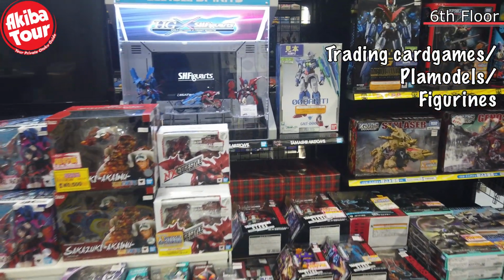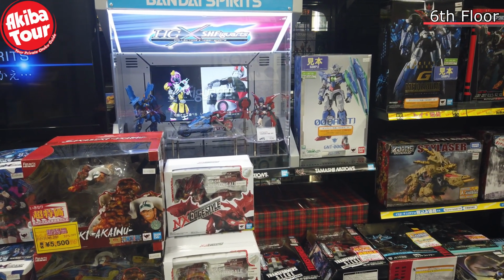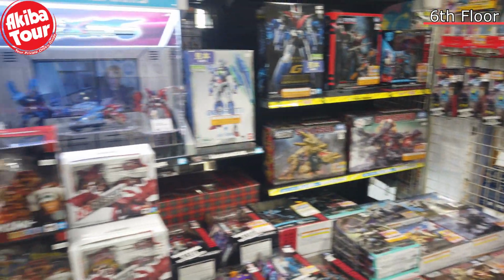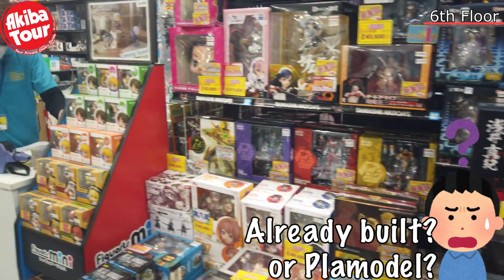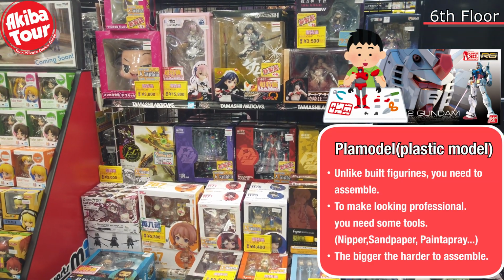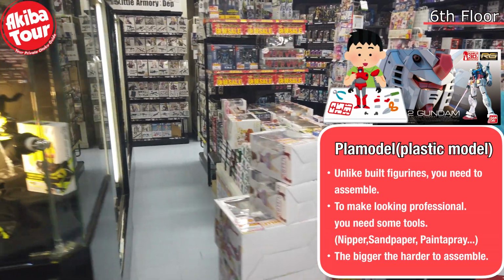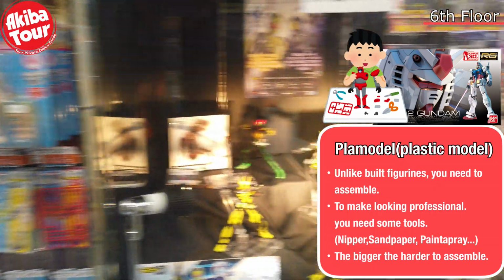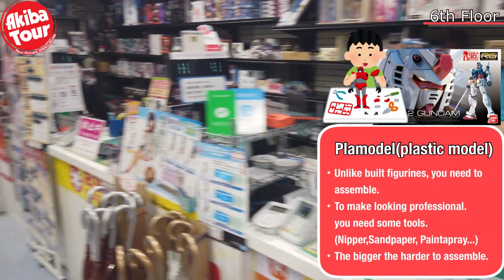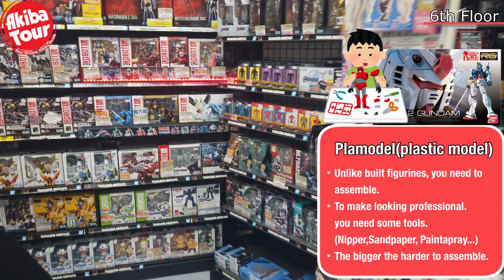On the 6th floor, you can find a bunch of robot figurines such as Gundam, Evangelion, and Macross. Before buying one of them, you should check if it's a Plamodel. Compared to built figurines, you have to put so much effort and passion into assembling a Plamodel. So if you wanna buy them as a souvenir, I recommend built ones instead. However, you can feel such a sense of accomplishment when you finish assembling for sure.